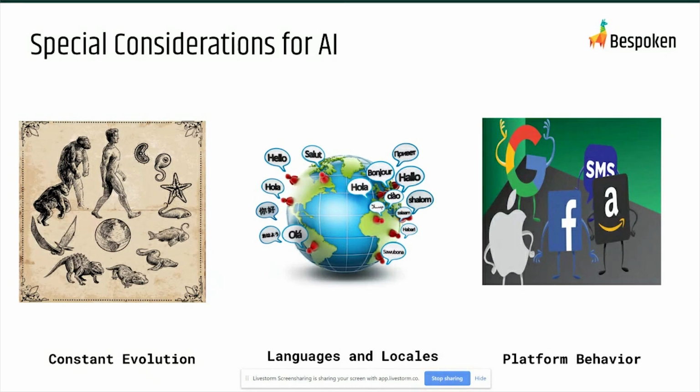And then the last thing that we highlight over here on the right is the platform behavior. So there's two platforms that we're dealing with most frequently, Google and Amazon, but there are new platforms that are coming on. Samsung's coming out with stuff. There's obviously Siri. Facebook is supposedly coming out with their own device. Ensuring consistent behavior across platforms, the best way to do it, again, is through testing.